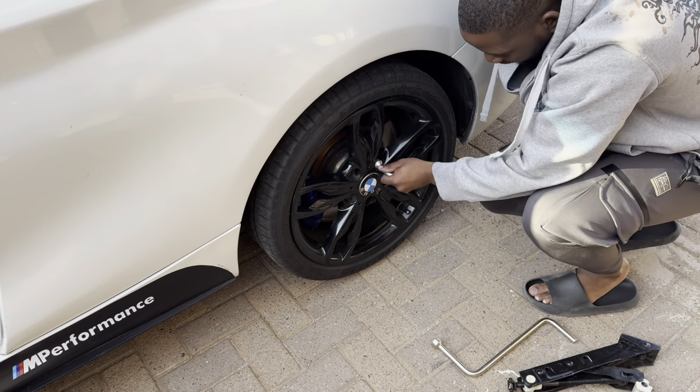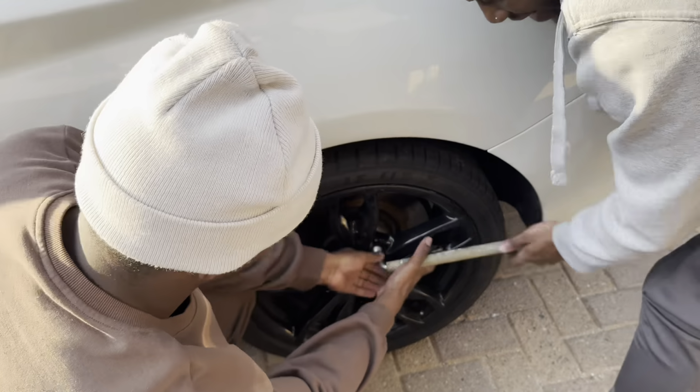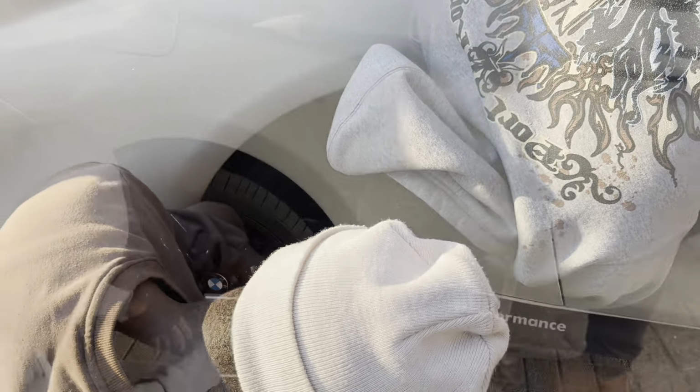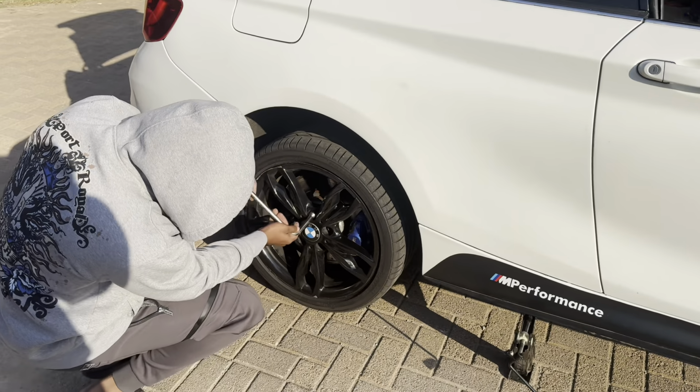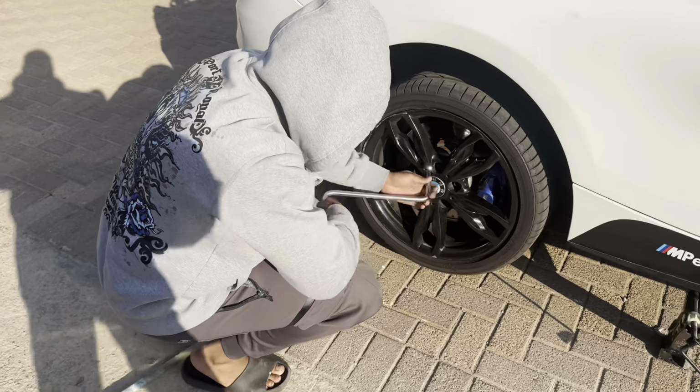All right, let's see where we get. Are they bigger? Yes, 19. These are 18s. The others are all loose. Yeah, just checking if this fits. Thank you, Fredo. I'll hold it, you do it. Yeah, finally got it jacked up. Just gonna remove the bolts the rest of the way. And on with the new tire.